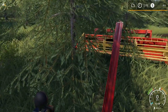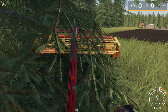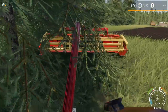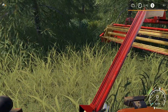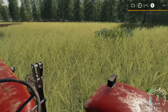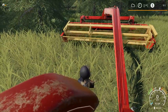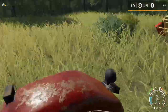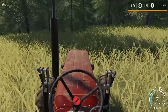And try not to run it into a tree while you're doing that. But it also turns itself. So see how it's swinging out to the other side of the tractor there? And then I could, once we get moving again, I could swing it right back in behind us. Like so. Now I'm completely off my track, but that's beside the point.